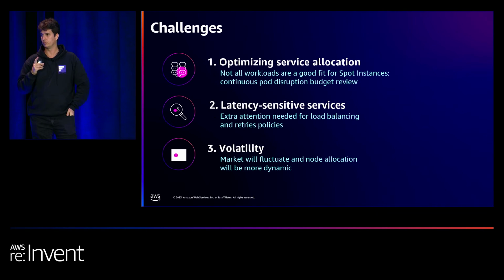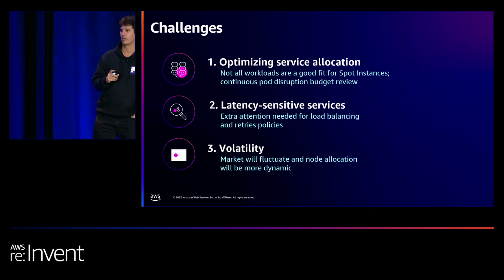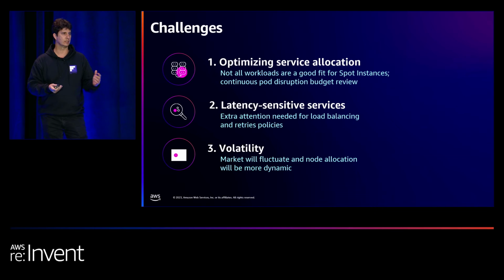Okay, so the Spot market will fluctuate from time to time. And it's also important to be sure that this is being handled well by your infrastructure overall. I will also show how we did that. So these were three things that we noticed while we were moving to use more Spot, and we had to take care of how to deal with each of them.